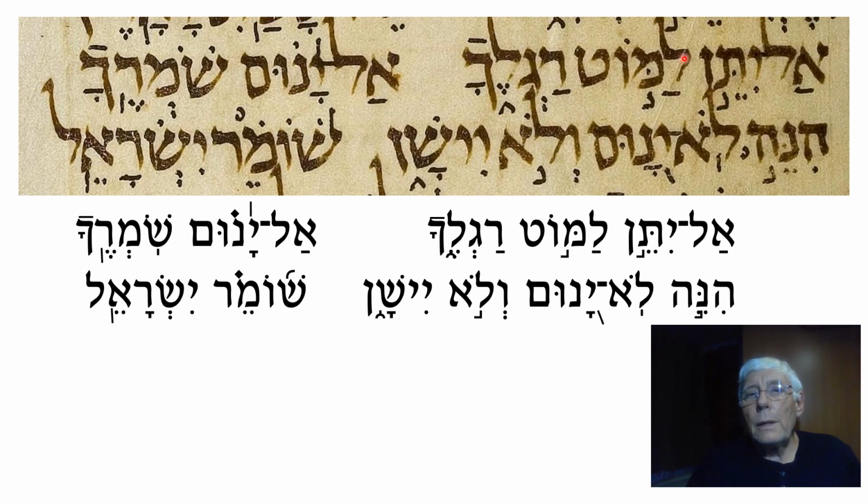Al yaten lamot, to stumble. Mot is stumbling. It's apparently a bar that wavers back and forth, and so mot is to stumble. And the lamed here, of course, is a lamed of purpose. He does not allow the bar that would stumble. Okay, mot reglecha, your foot. This is the singular form of this particular word, regal, and the Masoretes quite often didn't like singulars, but it's still singular here.